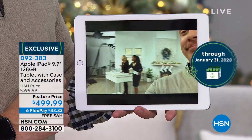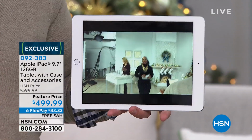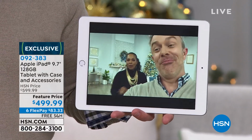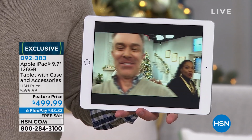And that's just it. Easy to capture those family memories. Actually, easy to keep yourself organized, which we can show you that. But more importantly, I want to show you, look at the clarity of the screen because we're all going to use this a little differently. So whether it's the kids or whether it's you binge watching to your heart's content, I want you to see the processor of what you can do with this tablet.